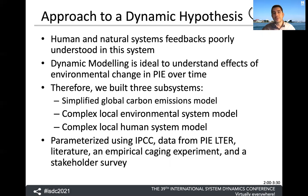So the human and natural systems feedbacks are poorly understood in this system. Dynamic modeling is ideal to understand the effects of environmental change in this ecosystem over time. And specifically, we want to understand how these two environmental threats will change the total area of this salt marsh. If the total area of this marsh deteriorates over time, this will limit the ability for this ecosystem to provide both functions and services to the species and people that rely on this ecosystem.